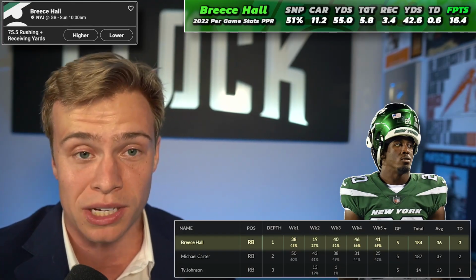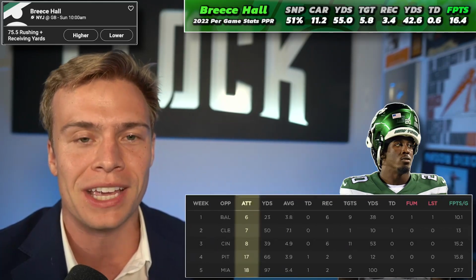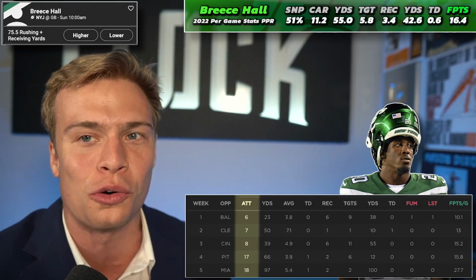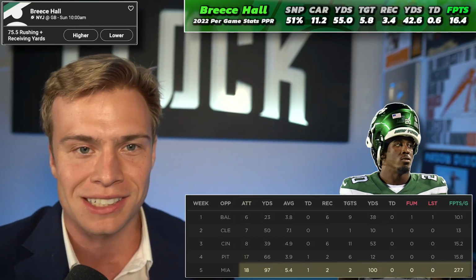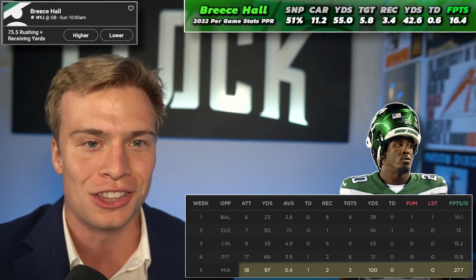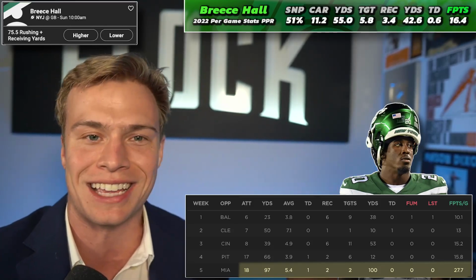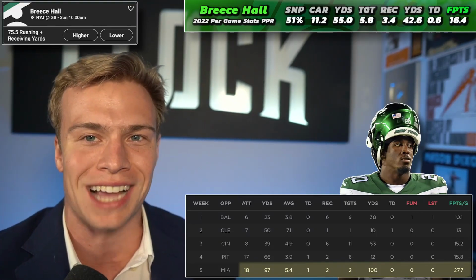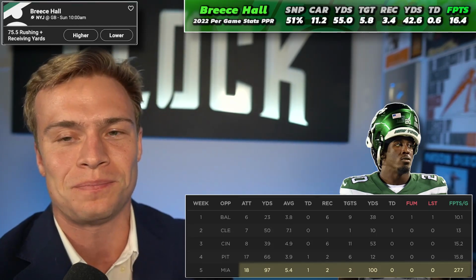Not only has he increased his snaps consistently, but also his carries per game have gone up every single week this season. This past week, 18 carries, 97 rushing yards, the rushing touchdown. He also had 100 receiving yards. Yeah, a lot of that came on a busted play, but still, dear God, could not be more excited about Breece Hall. Almost 200 total yards this past week.